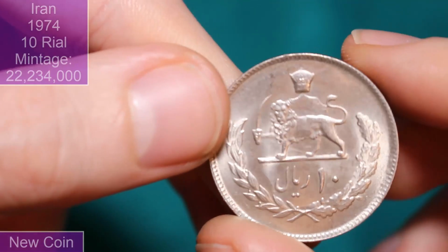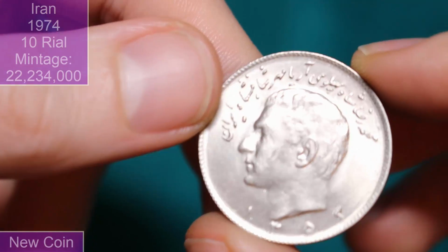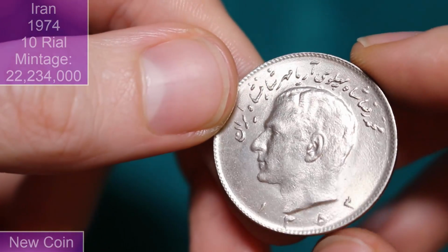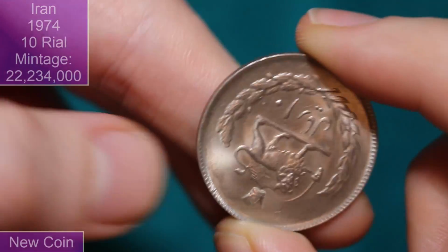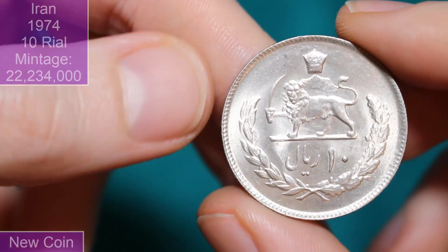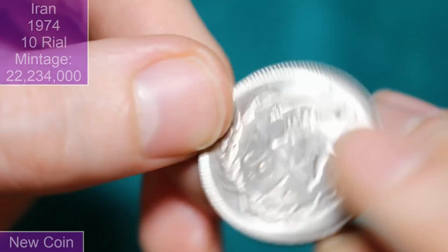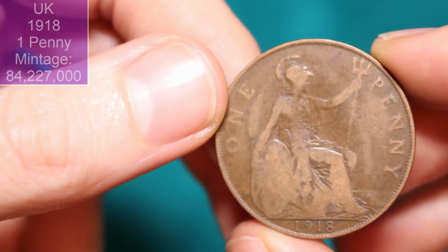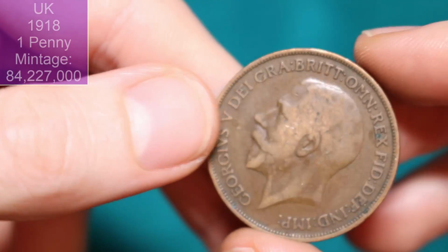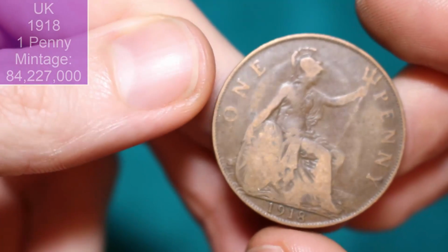This one would be Iranian. That'd be the year at the bottom. I still haven't learned my Arabic number system yet, and I will have to figure out in the edit what denomination that is because I haven't got the faintest idea. It's something I keep saying. I will get a cheat sheet on Arabic numbering to make it easier. 1918 penny. So we had a few of these as well, I remember, in the last video.